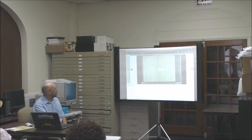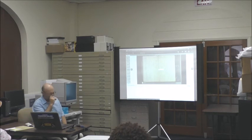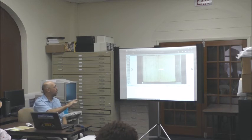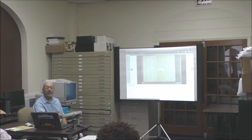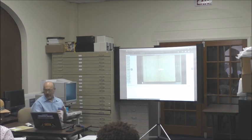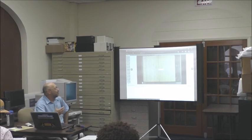Click on it, and you see it'll say it's downloading the big image. Now, if I right-clicked here, it would download the medium-sized image. But after it downloads the large image, then I right-click on the large image, and it'll download the full-size, high-quality image. They're pretty big.